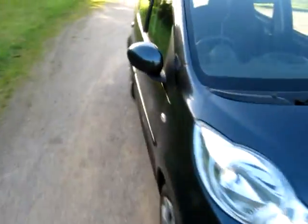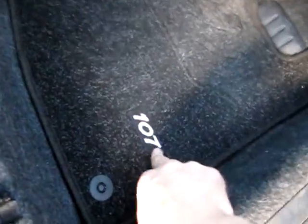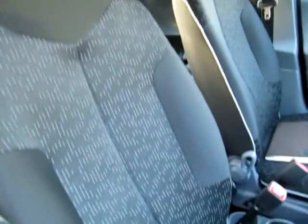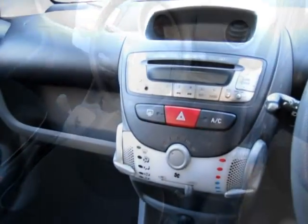It's very clean, it's a one owner car, it's got full service history, it's also got a full set of four tailored carpet mats, the official Peugeot 107 ones. Slightly brighter upholstery on the facelifted versions of these cars. There are no rips or tears to any of the upholstery. The door cards are in good order. Another carpet mat there, as well as the two in the rear footwells. And I'll just show you now some more features.